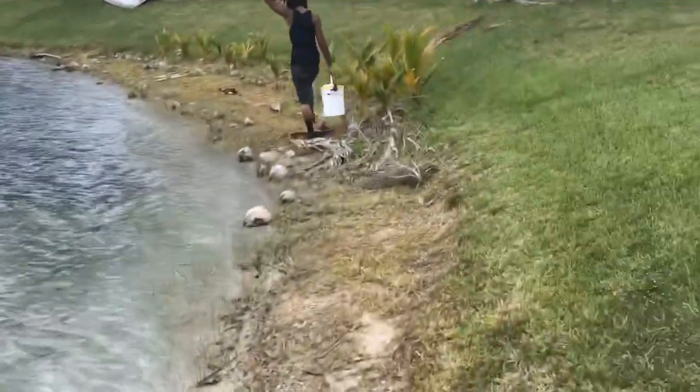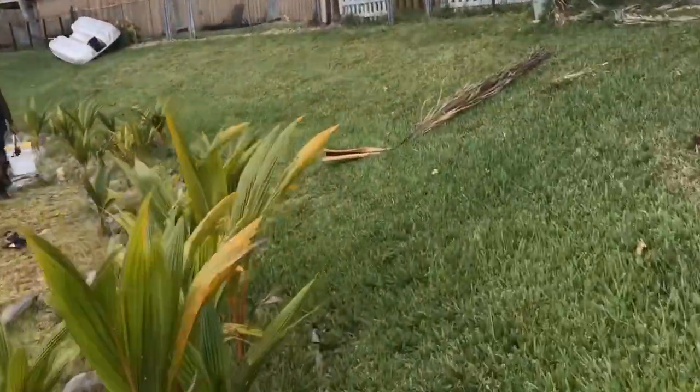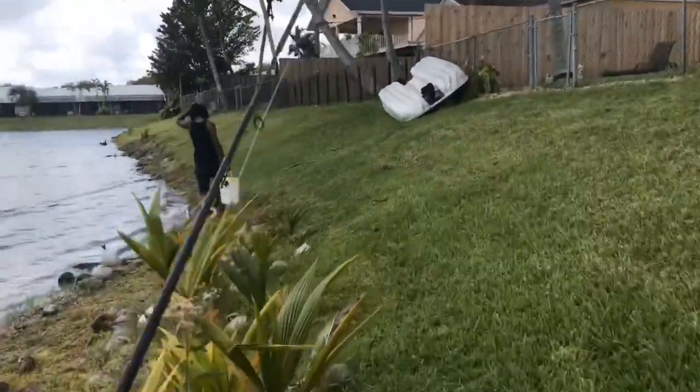So we're leaving this lake. Got everything packed up. Got one fish from out of here. It's a pretty good size. Probably gonna keep him for the fun. So we're leaving out of here now.